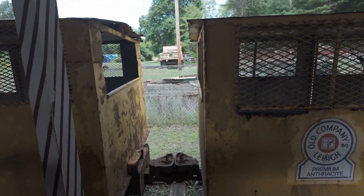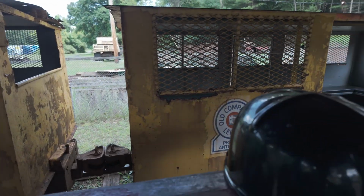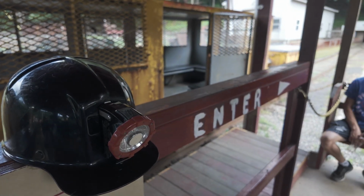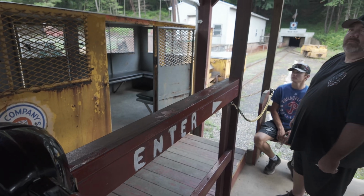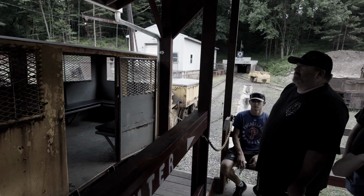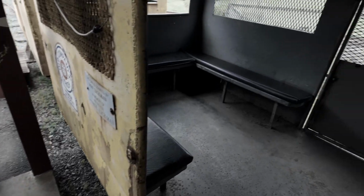The coal mine ceased operation in the mid 1970s, but you can get down on that yellow thing which they call a train. I don't. I call it a death trap. So we are going to ride that death trap and we are going to head inside the coal mine.